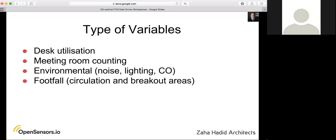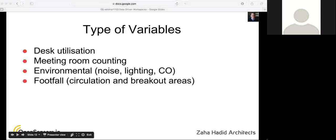So we've talked a bit about sensors that are used for desk utilization. We've talked a little bit about sensors being used for meeting room counting. With that, we're really looking at not just whether meeting rooms are being utilized or not, but also whether they're being utilized by an appropriate number of people. Have you got rooms for 20 people that are occupied a lot, but actually there are just 1 or 2 people sitting in them at any time?